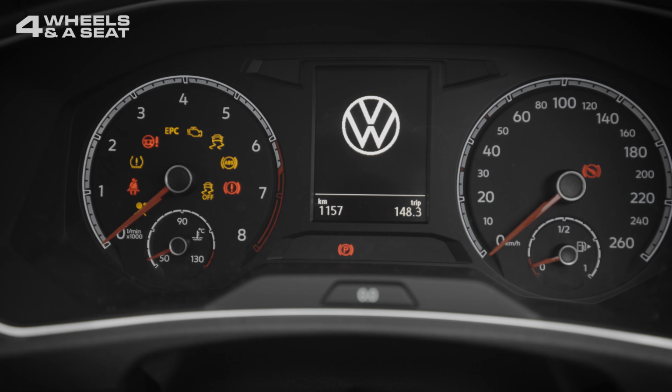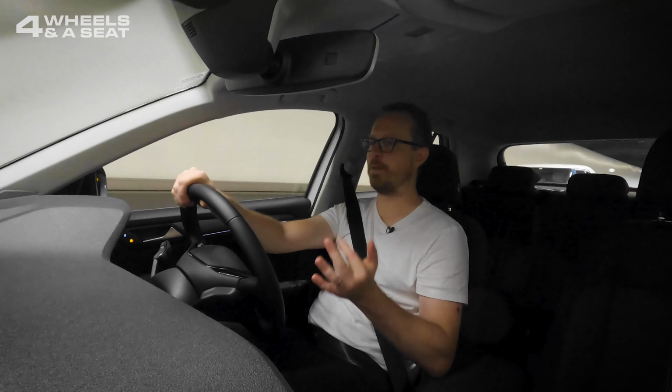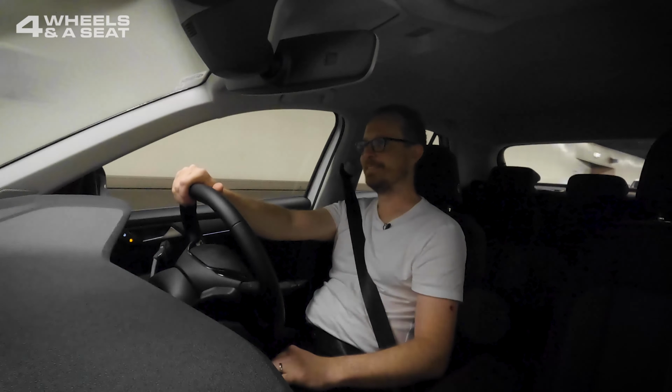This car has analog dials on the instrument cluster with the digital screen in the middle showing the speed, and it's funny, I do not look at the analog dials at all. My eyes are instantly drawn towards the digital readout in the middle. It's funny how habits can change like that.